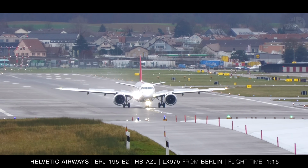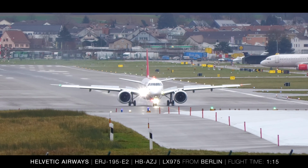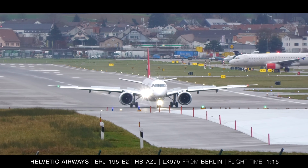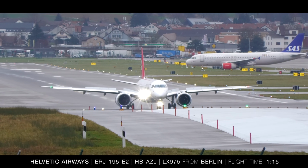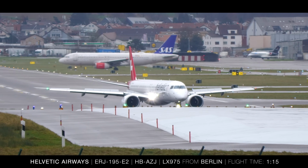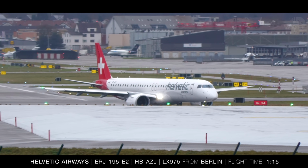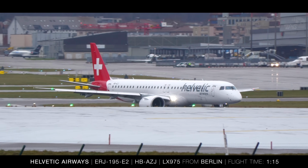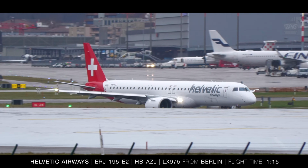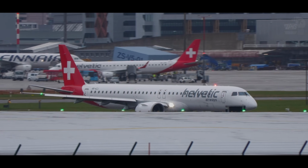Left Lima 7 and left again Lima, hold short of runway 34. Lima 7, left Lima and hold short 34, Swiss. Sky Whiskey Tower, continue approach, after landing vacate to the left. Approach, after landing vacate to the left. Singapore 345, wind 240 degrees, 9 knots, runway 34, clear for takeoff.